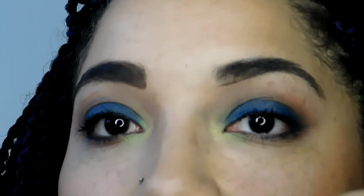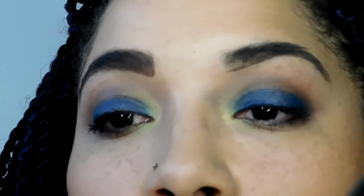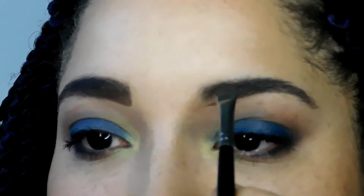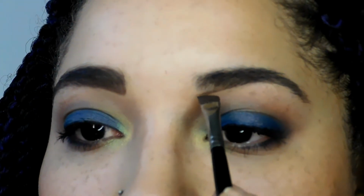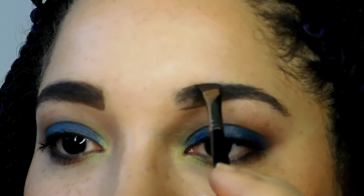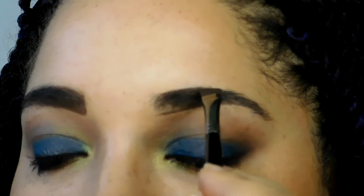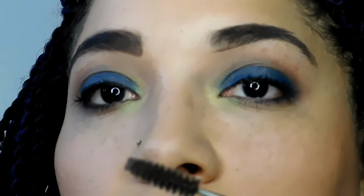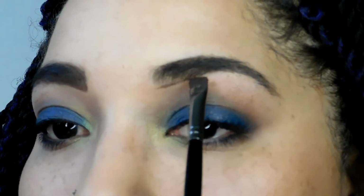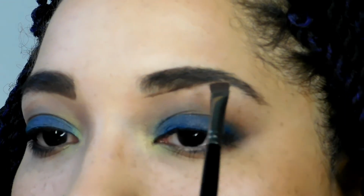And then when I'm using pomade, I do the rest of the filling in a little differently. When I do pomade and I'm going for a more bold brow, I also start at the top. So I make a little line down here, and then a little line up here, because when I use pomade, I go for a much more structured brow. So just continue following the arches of your brow with little strokes.